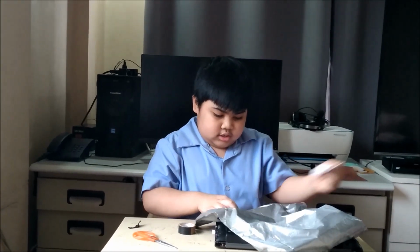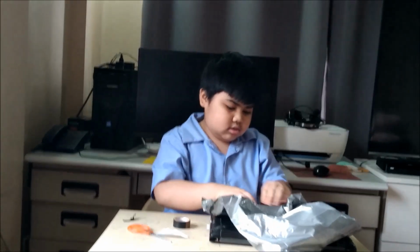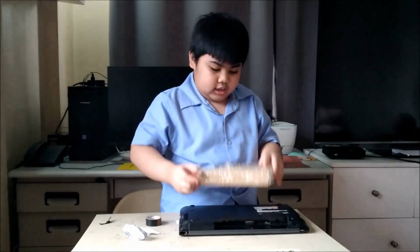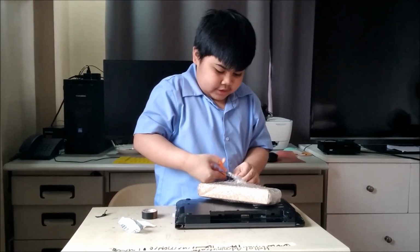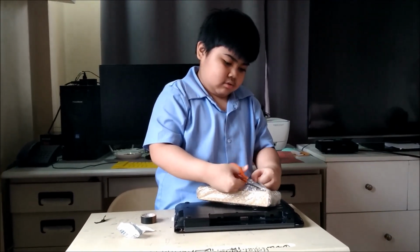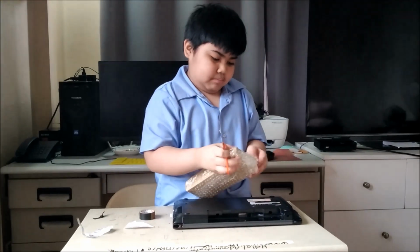Scissors. So let's just tear it up. Who cares? My clip broke. Good thing I got Movie Maker installed on my laptop. Anyway, the battery. I'm too excited to hold the damn thing.